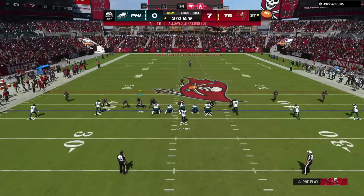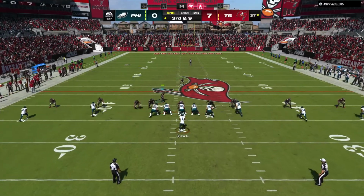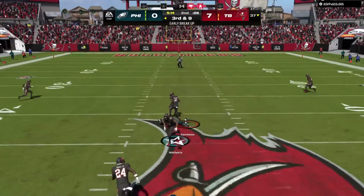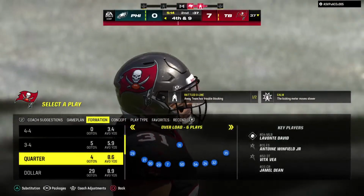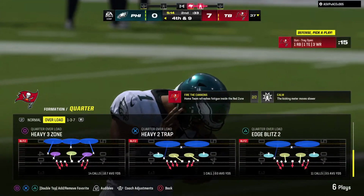The Eagles on 3rd down. They've only converted once in 4 tries. This is 3rd and 9. Throwing is Hurts. And that ball incomplete, nearly intercepted. Took a chance with that one. It'll lead to a 4th down.